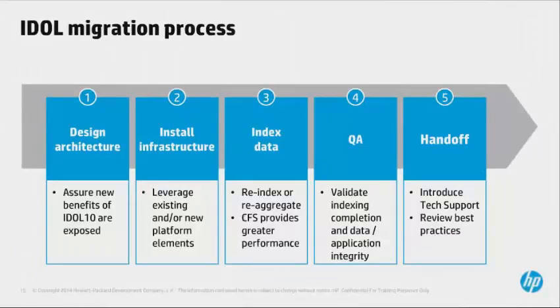Finally, we'll have developed a quality assurance test to validate that everything that we've migrated is thoroughly completed, and we'll work with you to develop the use cases to make sure that that's the case. And in the end, the handoff process will allow for our tech support organization to better support you, having produced some documentation of what the installation specifications are, and also conferring to you best practices and how to take advantage of any new features and new facilities that you have available to you as a result of the migration process. Next.